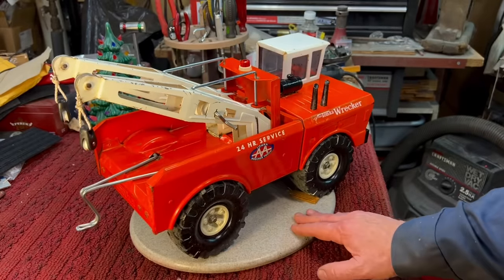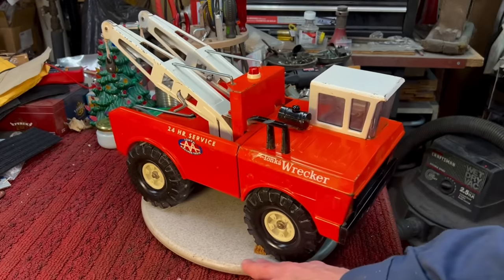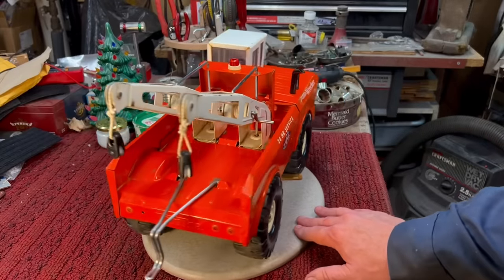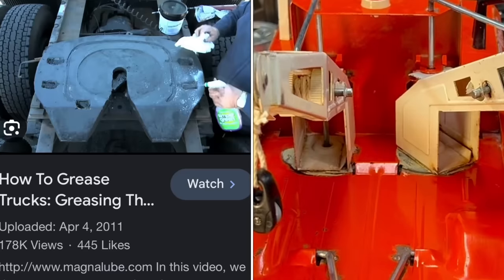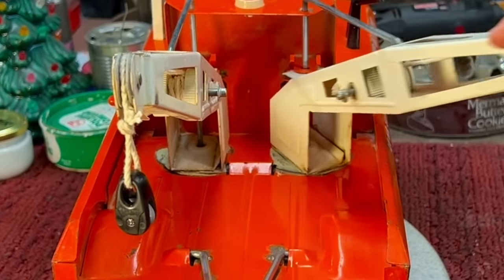And there we go. We cleaned it up. We compounded it. We waxed it. Over here, where those rust spots were, we took it down pretty much to bare metal. And we lubricated it, just like it would be in real life, with lithium grease. And look at that. Smooth as can be.